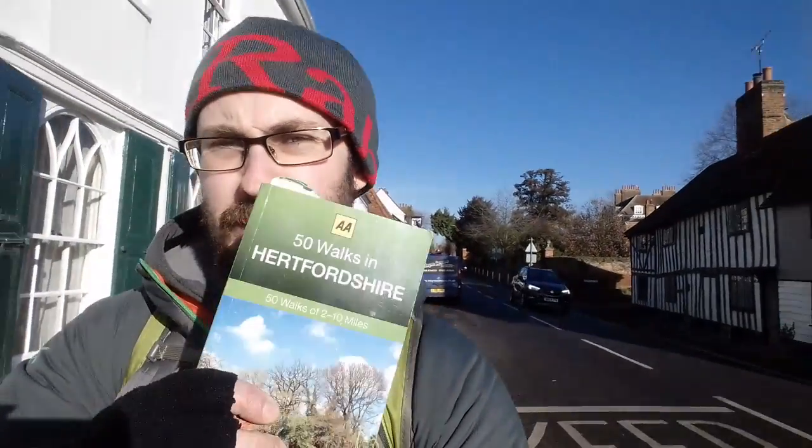Joined by Jake again. Morning, hello. We're in Hertfordshire again, doing a little walk out of the book. We're in Much Hadham, really nice little village here. It's a special day today. It's my 30th birthday.